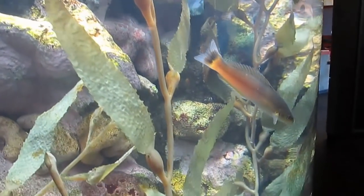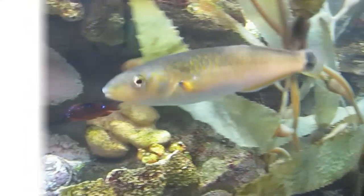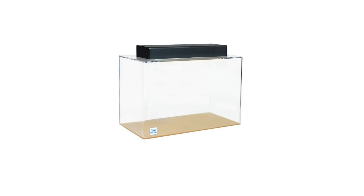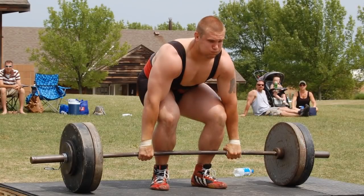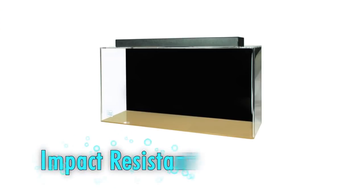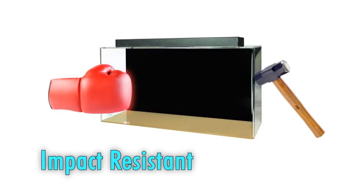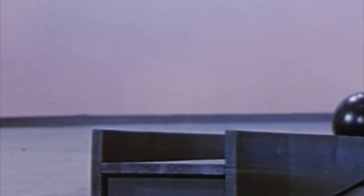As a building material for constructing aquariums, acrylic has several advantages over glass. Acrylic has the major advantage of being lightweight. You are less likely to strain yourself lifting and moving an acrylic tank. Although it is lightweight, acrylic is strong and durable, making it resistant to impacts. It takes quite a blow to crack or splinter an acrylic tank because the material has more give to it than glass and can absorb some of the force of an impact.